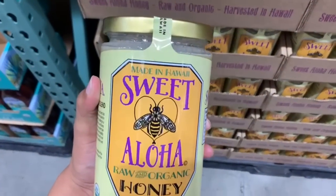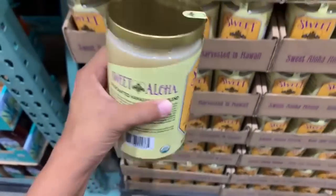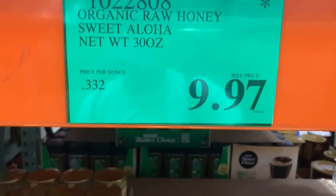One of my favorite ways for me personally to consume honey has got to be in my tea. So this honey comes straight from Hawaii. It's called Sweet Aloha. And look at this price, you guys. $9.97 for a 30-ounce jar. That's a pretty good price if you ask me.